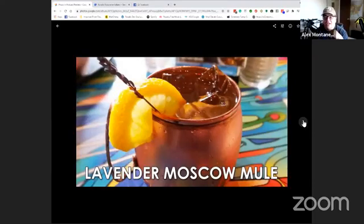And we have the lavender Moscow Mule, and that is one of our all-time popular cocktails. The mules rock, and we sell a whole bunch of those. We have a whole team of mules.